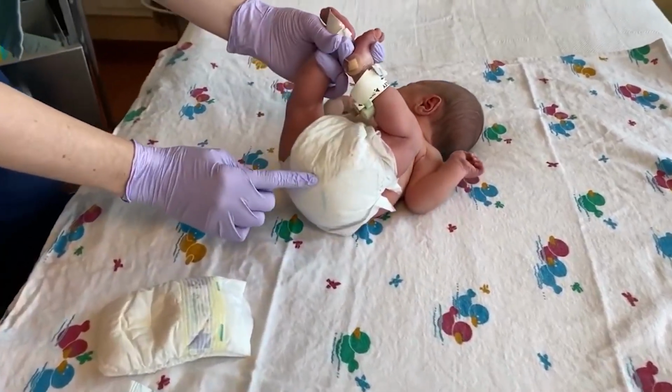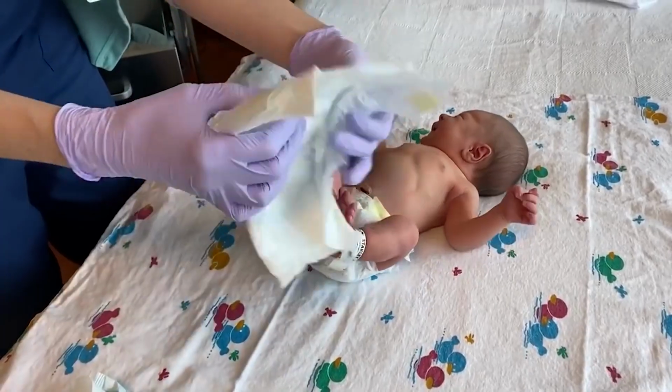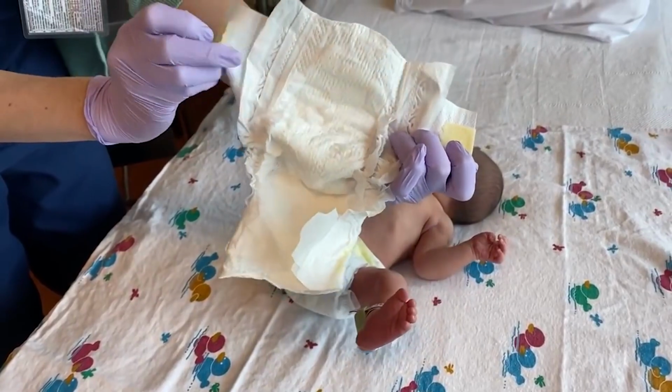So we highly recommend you change your kid's diaper right before you get on the plane, so they start off with a fresh, clean diaper, and that ultimately should make sure that the frequency of diaper changes is as less frequent as possible. However, diaper changes happen and happen quite commonly.